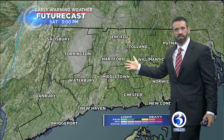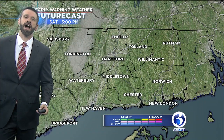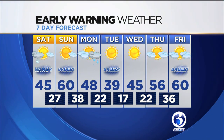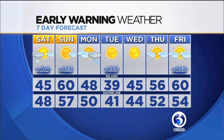So by 3 o'clock this afternoon, this is how it will look. We'll have a partly to mostly sunny sky, and it should be warm enough that we'll see some pretty good melting with whatever snow you might have received out of this latest batch of wintry weather, and that's in your early warning 7-day forecast. Then as we look towards tomorrow, we're expecting highs to be in the 50s to maybe near 60. It'll be breezy, not windy, out of the south-southwest, and that's what's going to help out, boosting those temperatures.